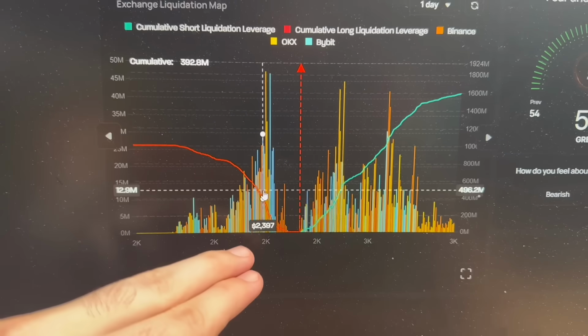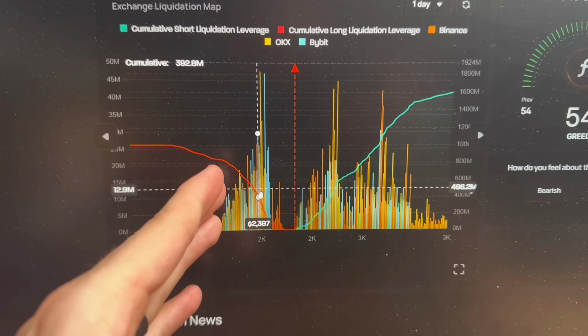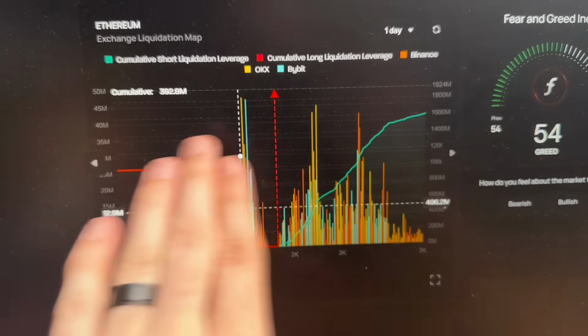If the price were to drop down to about $2,397, most of the large orders would be wiped out, and it would now make it incredibly uneven. The green side would go way higher and the red side way lower. And that's exactly why we're gonna set our limit order around that range.